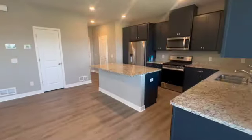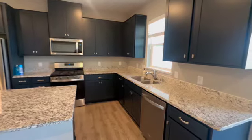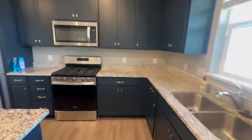Now coming into the kitchen, you can see there's tons of cabinet space. Tons of beautiful, gorgeous countertop space, stainless steel appliances, gas stovetop.